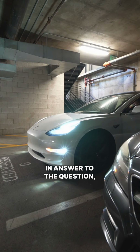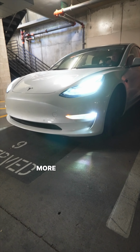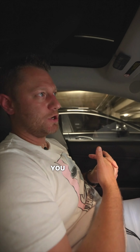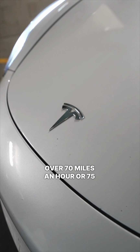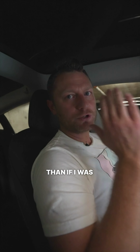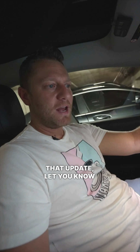Anyway, in answer to the question, it definitely uses some range. It uses a lot more if you're out in the direct sunlight and parking in the direct sunlight. But so does driving, like accelerating rapidly, driving over 70 miles an hour or 75 miles an hour, you get less efficiency than if I was driving, let's say, 40 something, 50 something miles an hour. Just want to give people that update, let you know how that breaks down.